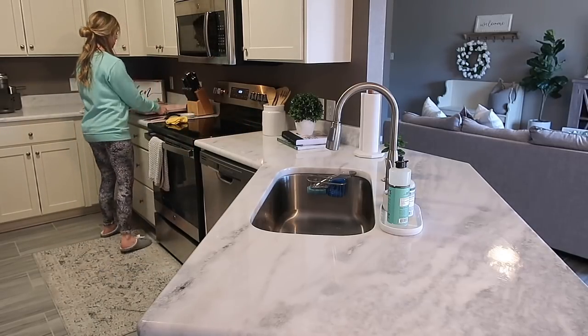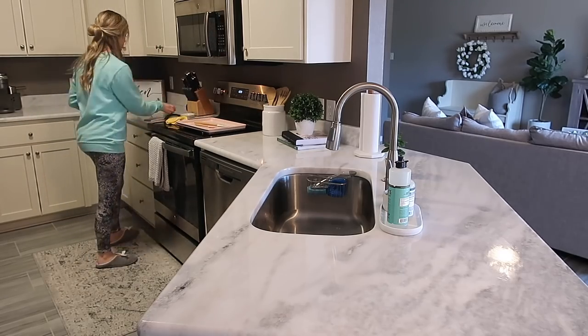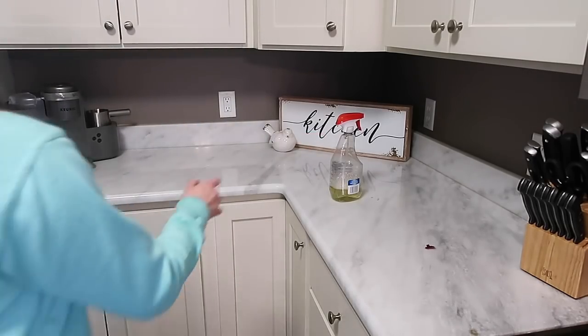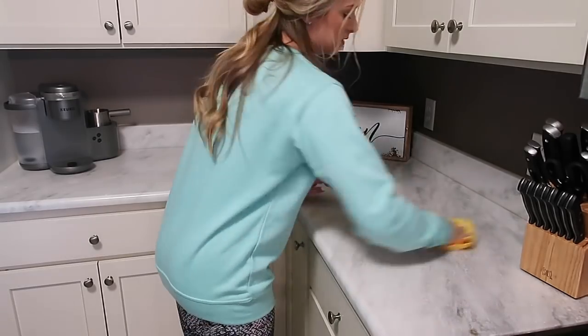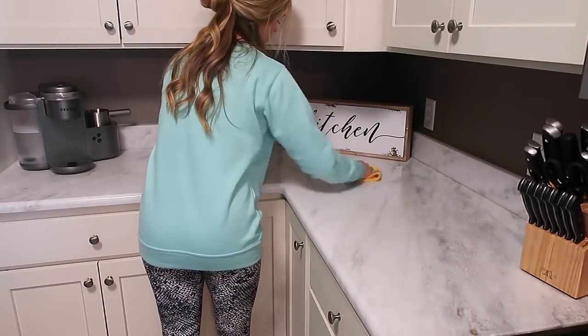In the kitchen, I would love to do a backsplash, a white backsplash, and then paint the walls. And really the cabinets need to be painted a white color because they're cream. So we're going to be working on all of that very soon. Our office right now is a storage unit, so we want to get in there and do a makeover on that.